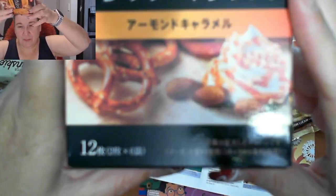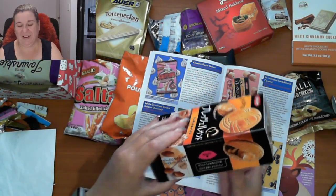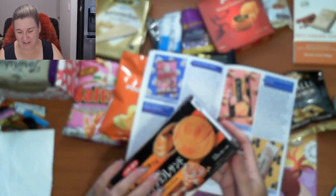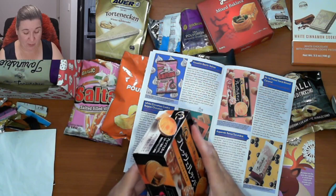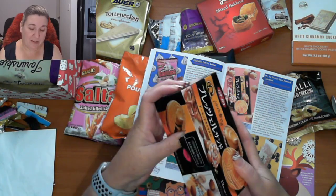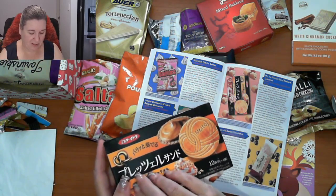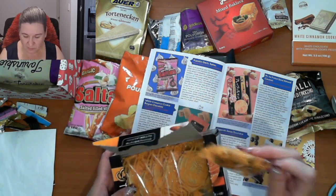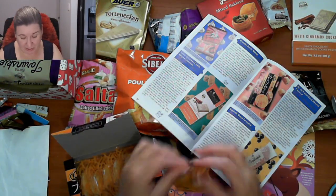Okay, so they're showing an image of pretzel and caramel and all looks good. Okay, here we go. Everything is in a different language. Everything is in Japanese except for the bit that tells you where to open it. Okay, so here we go. Oops. Oh, cool. And they're individually wrapped. Oh, and crumbly as. You see them? They're all individually wrapped there. And that's as crumbly as, so I'm going to need to put the plate under my chin again.